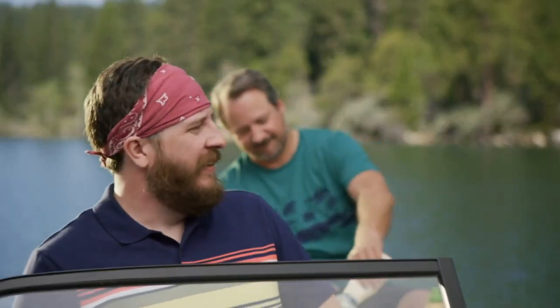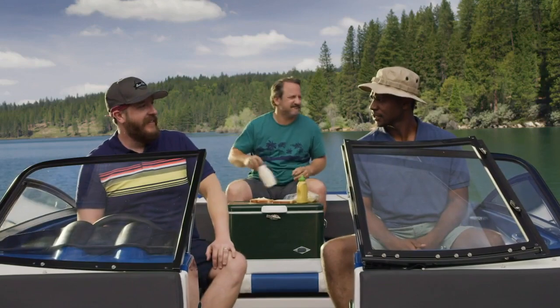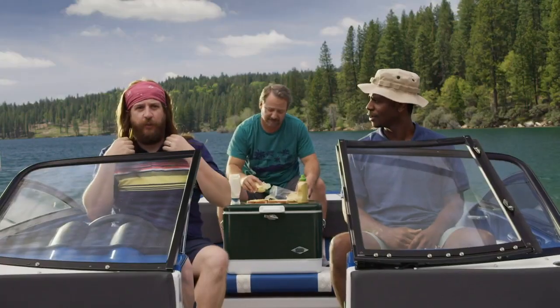Great day on the lake. It is. Lunch is cooking. And I saved a bunch of money on my boat insurance with Geico. Oh, yeah? Fellas, can it get any better than this? Whoa. My old hairstyle grew back.